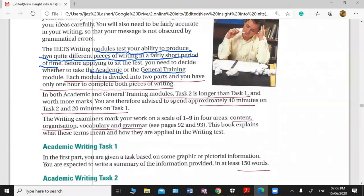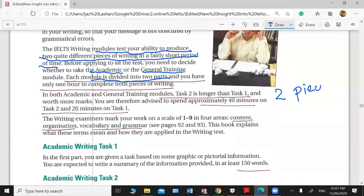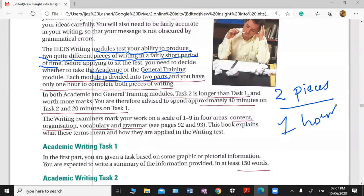The next thing it says is each module is divided into two parts, and you have only 1 hour to complete both pieces of writing. It means you have two pieces of writing, and you will be given 1 hour. In 1 hour, you decide how much time you want to spend on task 1 and how much time you will be spending on task 2. It's up to you. Later, I will give you my guidelines whether you should be spending much time on task 1 or task 2, or as we proceed, we will understand more about that.